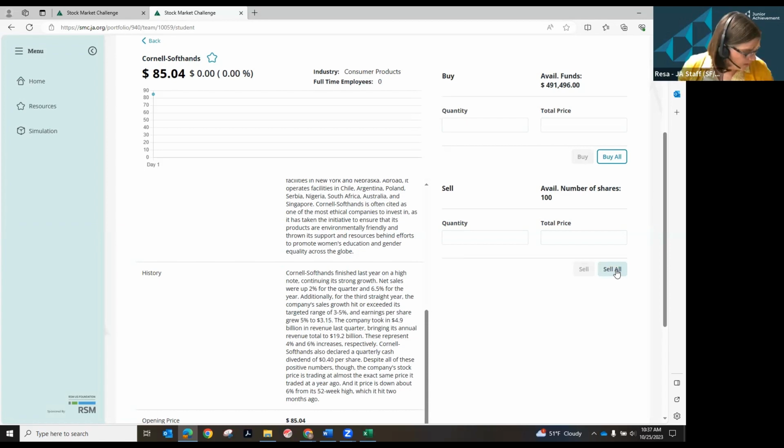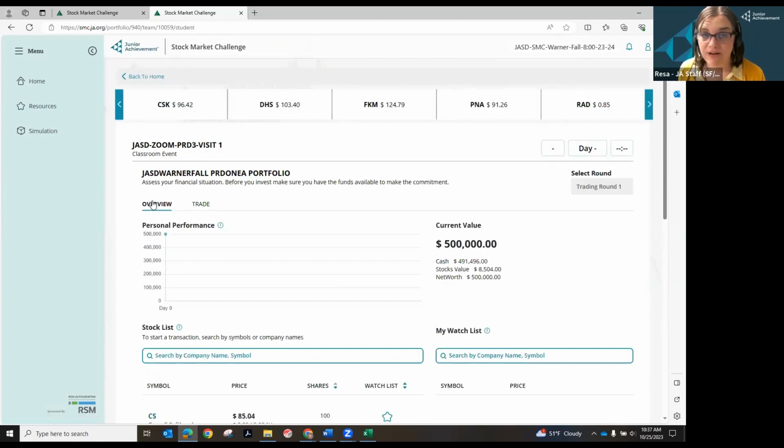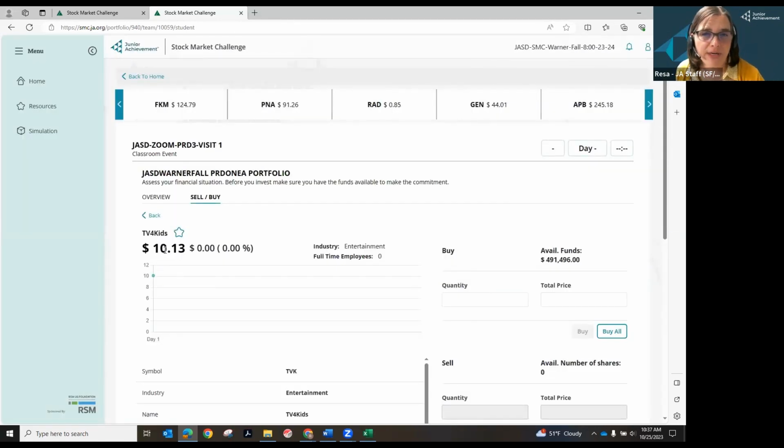So again, totally up to them. Okay. So they are just simply going to spend, again, I'd say 3 to 5 minutes, kind of just exploring all the different stocks that are available. We have loaded these templates with about 25 stocks. We would love to hear feedback.